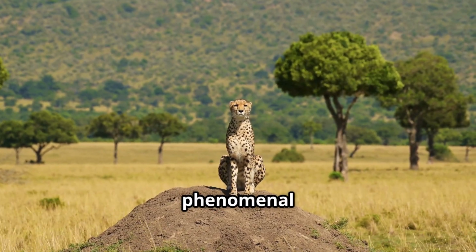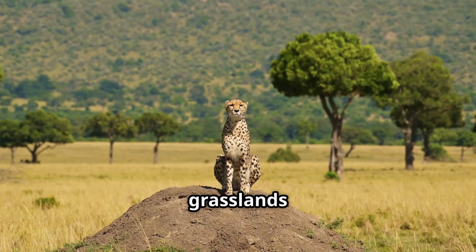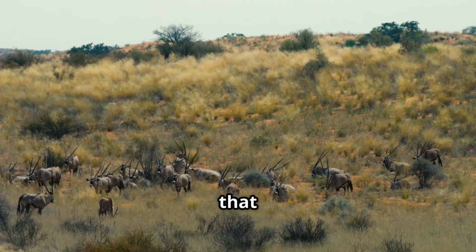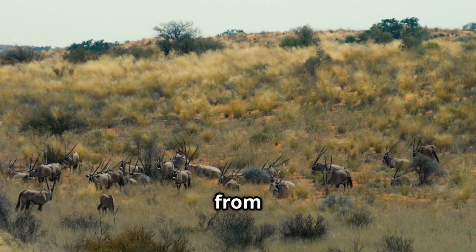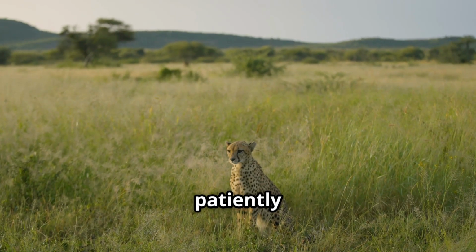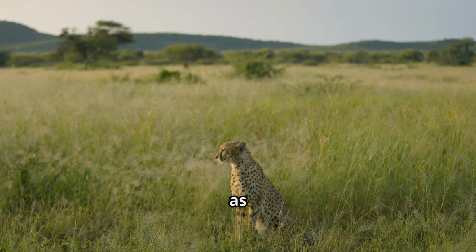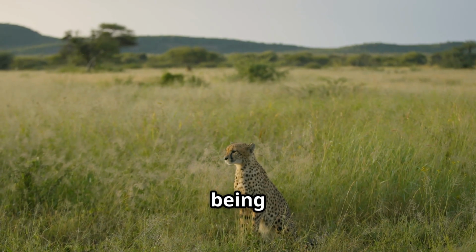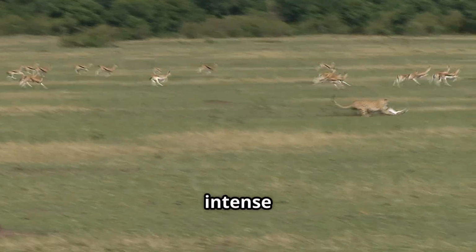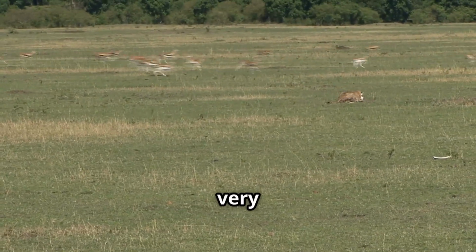They use their phenomenal eyesight to scan the open grasslands from a high point. They are looking for a gazelle or an impala that might have wandered a little too far from its herd. The cheetah will use the tall grass for cover, slowly and patiently stalking its prey, getting as close as it possibly can without being seen. With a sudden burst of energy, the cheetah explodes into a full-blown sprint. The chase is intense and breathtaking, but it's also very short.